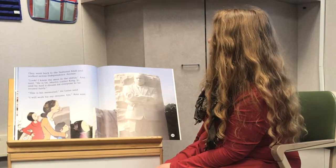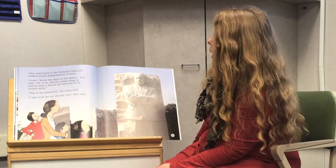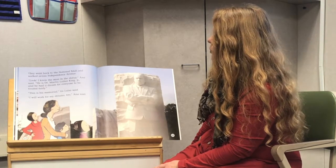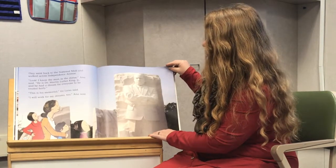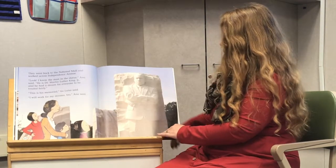They went back to the National Mall and walked across Independence Avenue. Look, I know the man in the statue, Anna said. He is Dr. Martin Luther King Jr., and he had a dream for everyone to be treated fairly. This is his memorial, Tia Louisa said. I will work for my dreams too, Anna said.